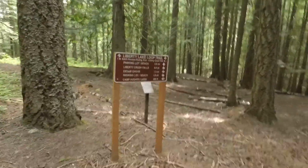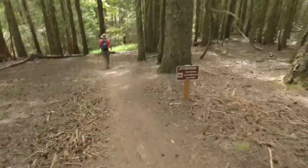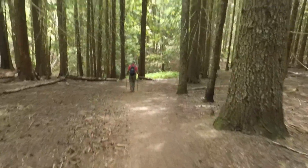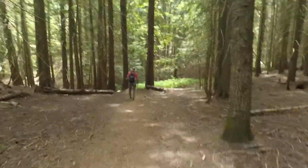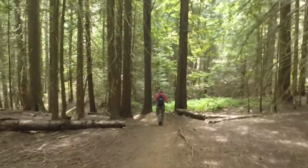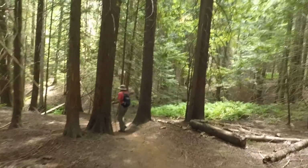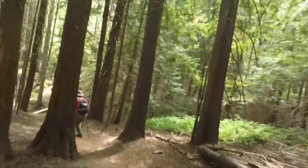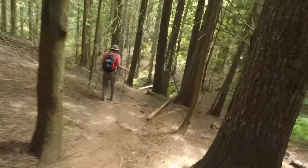We just stopped and had a little snack, and we're going to head down through the enchanted forest to the Liberty Lake waterfall. Yeah, this is one of the most beautiful parts of the entire park, and we'll give you a look at it. First, we'll go to a place we call the water slide, which is above the waterfall, and then we'll drop down to the waterfall.